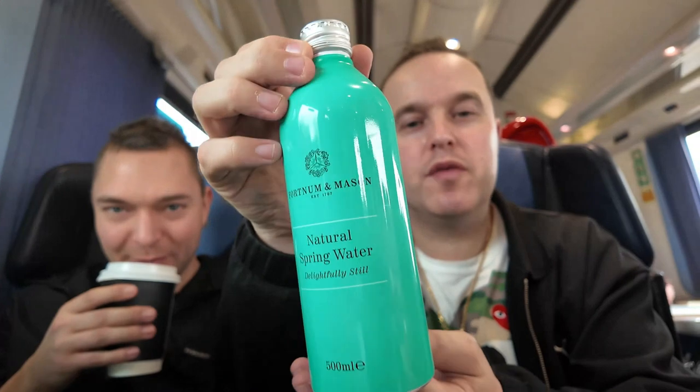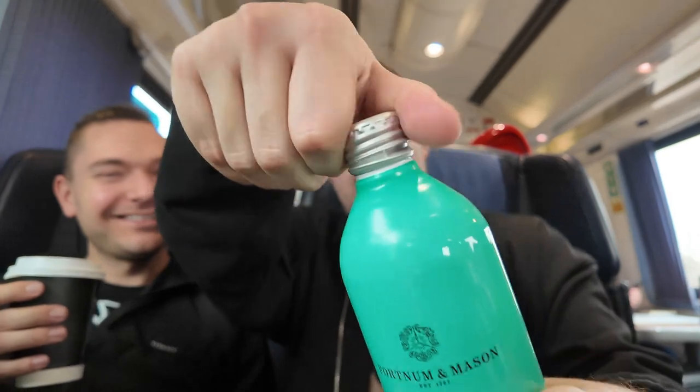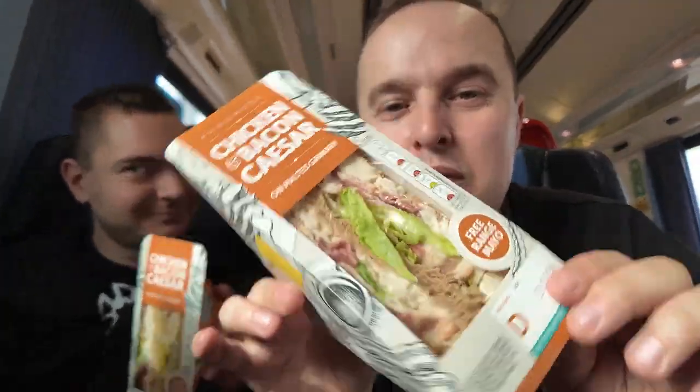Cheers. And when we went to Fortnum & Mason, we also bought this bottle of water. So we thought we'd give it a try while we're on the train. Tastes just like water. Do you want to try it? It's not that bad, actually. Smart water, clever. But at least the bottle is reusable. Just also been given some sandwiches. And just like that, the journey was over.